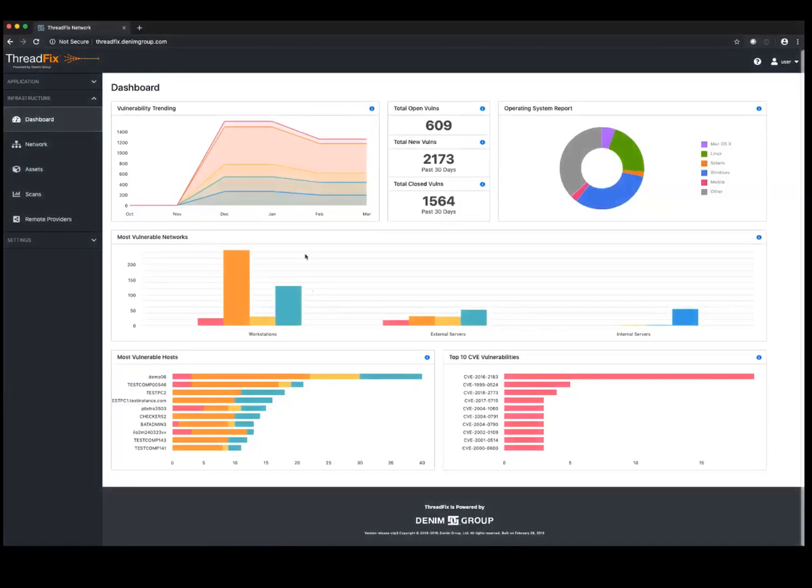You can see what we have here is just a trending graph showing you vulnerabilities that have been uploaded from the scans that I've provided, an operating system breakdown for your environment, how many vulnerabilities have been introduced in the past time frame, what your most vulnerable networks are, most vulnerable hosts, and which CVEs are most prevalent within the data that we've uploaded.